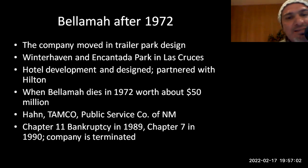and that was built in the early 1980s. Bellamah dies unexpectedly in 1972. He has a heart attack. When he dies, his family holds on to the company until about 1978, and then they sell it to the Hahn Company based out of California.